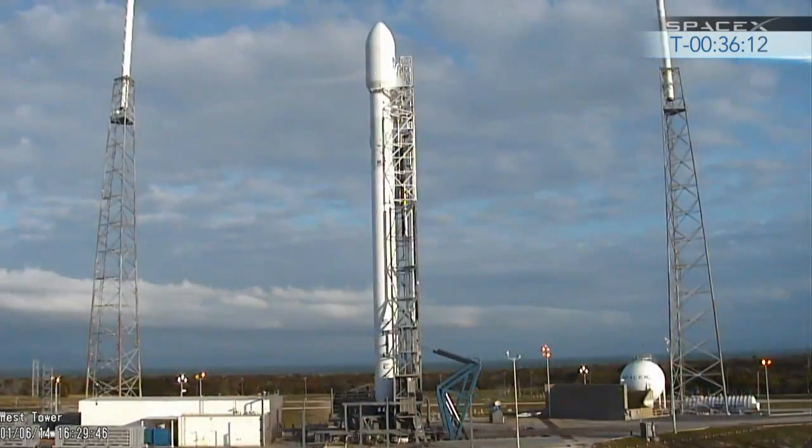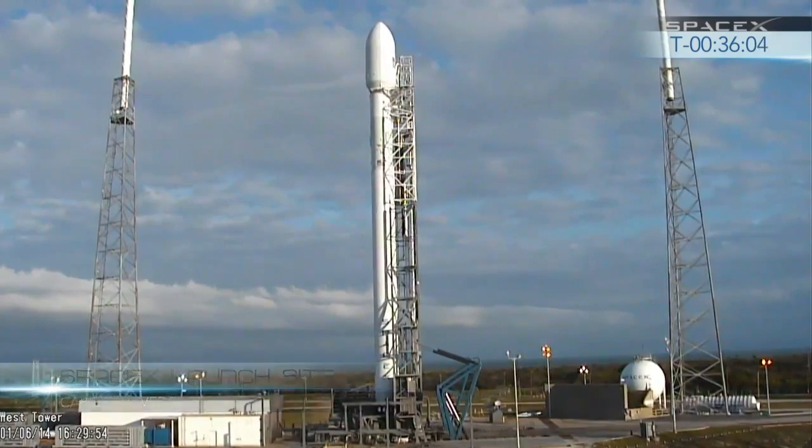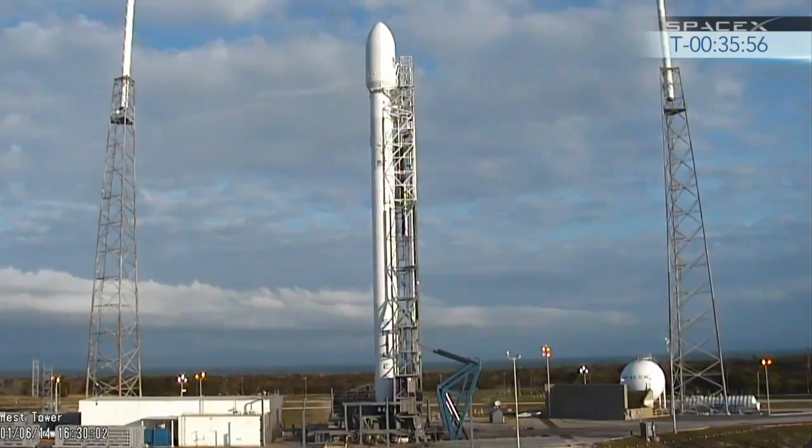Now currently it's just over T-minus 36 minutes to launch. We're counting down from our launch pad at Space Launch Complex 40 at Cape Canaveral. The launch time is targeted for 5:06 p.m. Eastern Standard Time, or 22 hours 6 minutes Universal Time. We launched from this same pad just over a month ago with our most recent Falcon 9 launch.